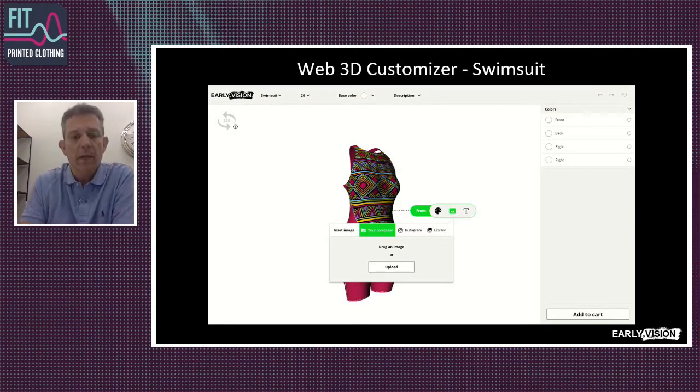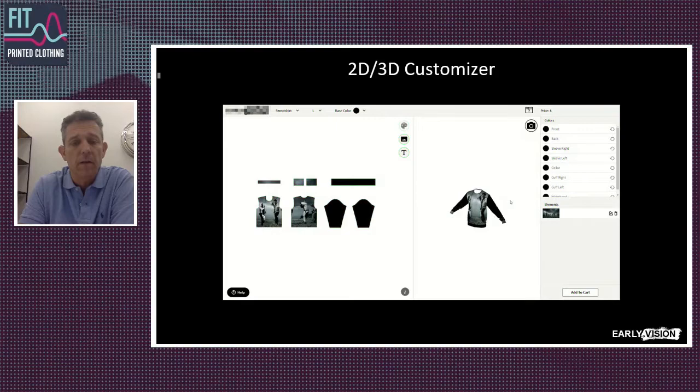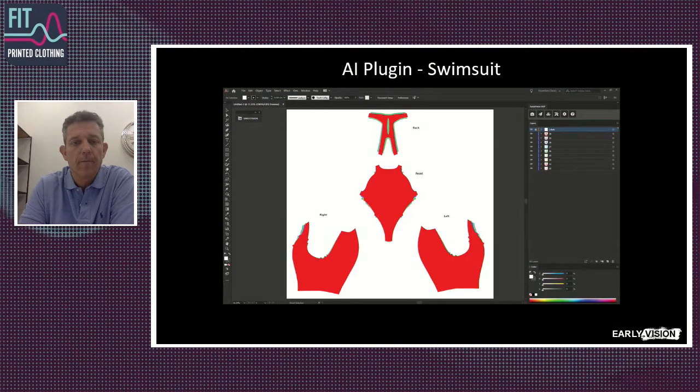Some screenshots. This is a swimsuit on the 3D configurator. Then this is an example of the 2D, 3D configurator. This is usually for designers. We don't think that 2D is for consumers. Some non-apparel items that our customers are doing, from shoes to bedding to home decor and so on and so forth. That's the Adobe Illustrator integration.